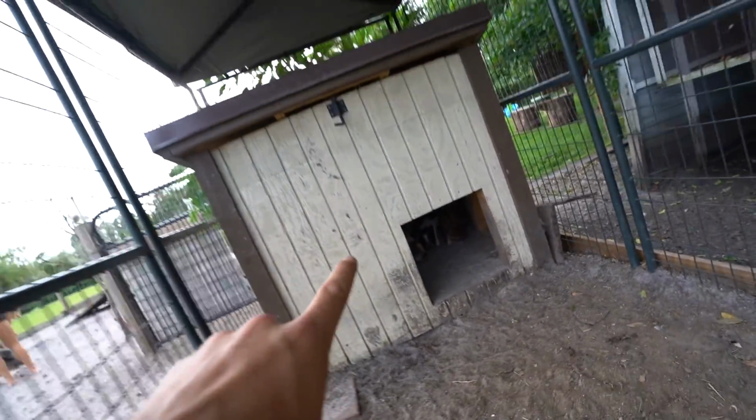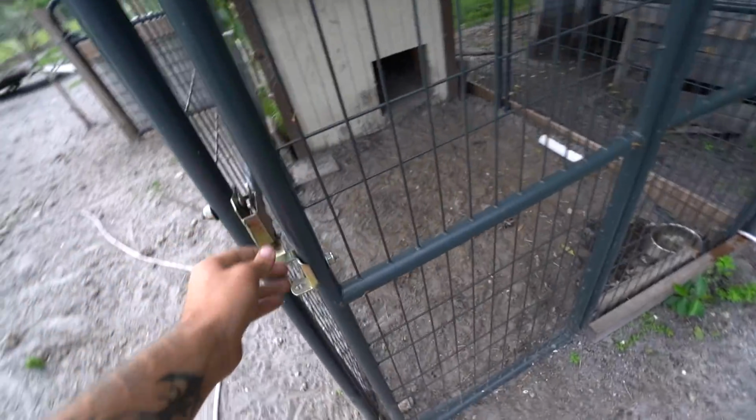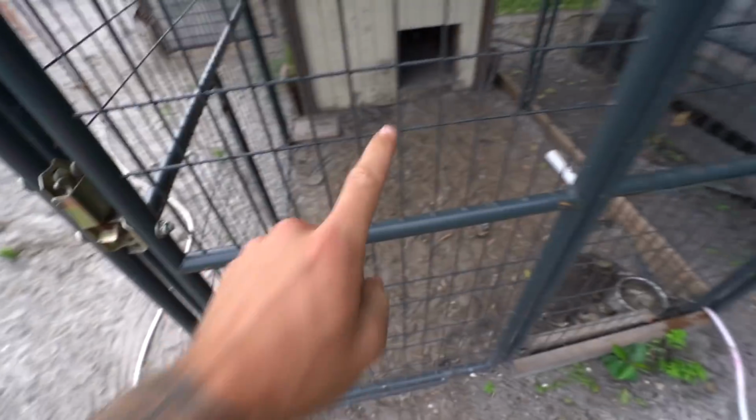So yes, they have coverage in here. They won't get wet during the rain. And yes, by the end of today, we're gonna be putting shavings and stuff in there to keep them nice and cozy. But we need to go to this other house because we're scheduled to arrive there about 12:30. So let's go, babe.